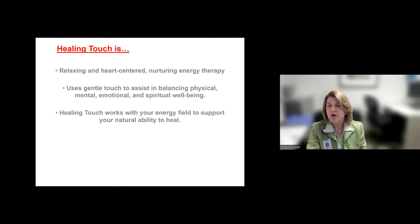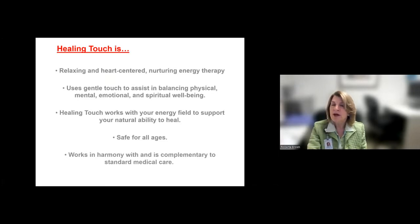We are not doing the healing as facilitators. We are allowing an energy from the universe, source, however you see that, to work through the practitioner. It is safe for all ages, and it works in harmony with and is complementary to standard medical care.